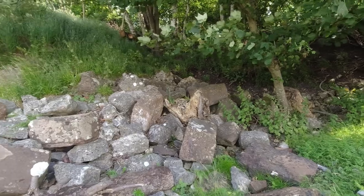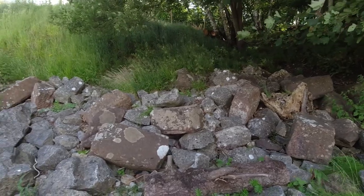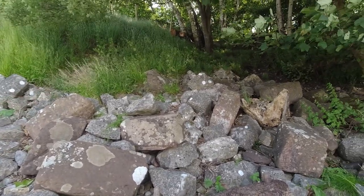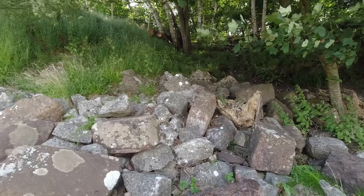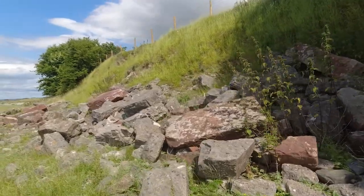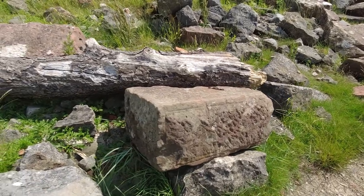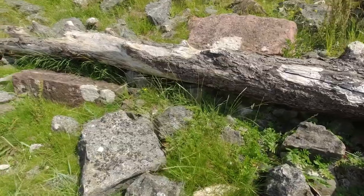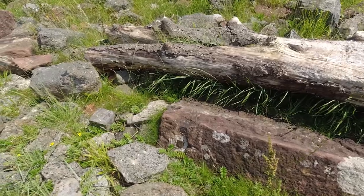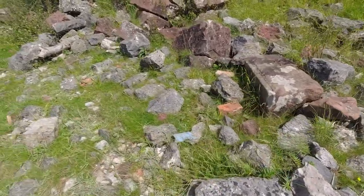Parts of a bridge, don't they look like, there? They look like sandstone. That one, yeah, especially that one. Yeah, it looks like it's had something in it. They just dismantled it and chucked it here. Definitely part of it. Looks like it's had some kind of post, like a gate. It was in a gate. It looks like bridge-type brickwork.